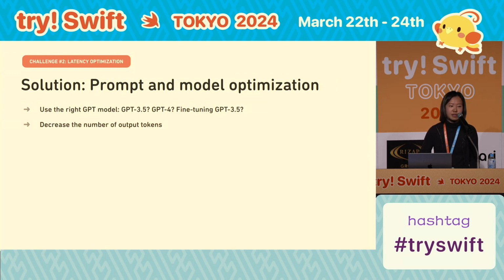Second method was decreasing the number of output tokens. This is one of the biggest contributing factors to latency for all generative AI applications. So we did a round of prompt cleansing, meaning we decreased the number of tokens in the completion to its bare minimum.